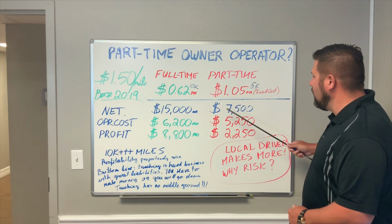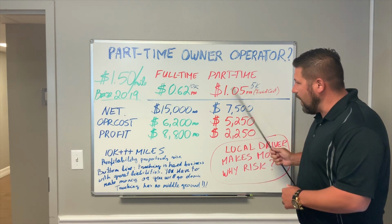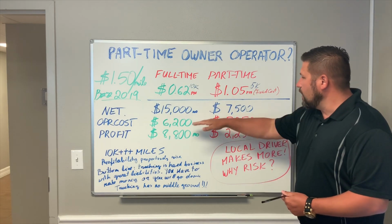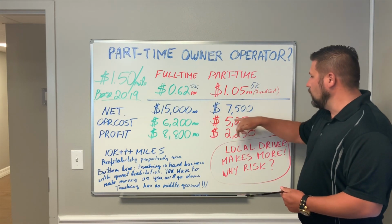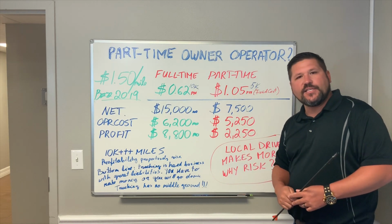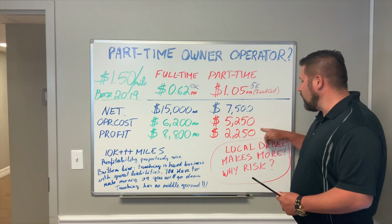If we break that down, that's $7,500 in net. So half the miles, half the pay. None of that changes because it's a fixed cost here, right? Again, a lot of his expenses are fixed. So look at his expenses to run his truck. Almost the same as it was for the guy that did 10,000 miles. $5,250.